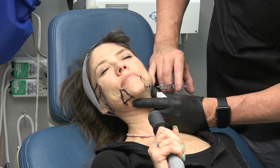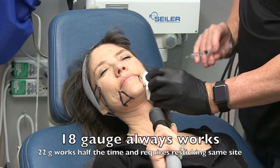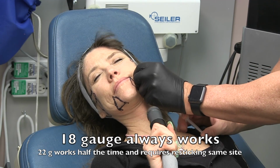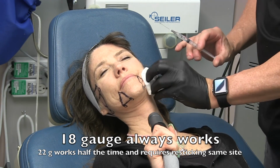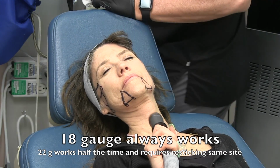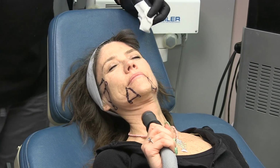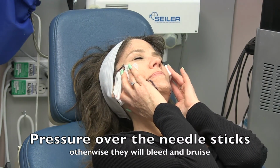Then I like to make an opening the size that will readily allow the blunt cannula to enter from all angles without ever bending that cannula. You don't want to have to stick the needle in repeatedly either. That's more traumatic. Since the openings always heal in a day, I prefer to use an 18 gauge needle. Then immediately put pressure on the site for 3 to 5 minutes so you don't get bruising.